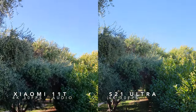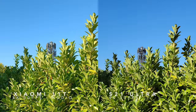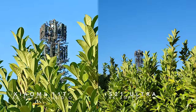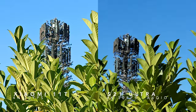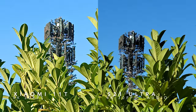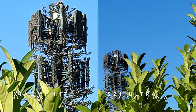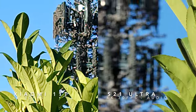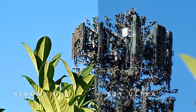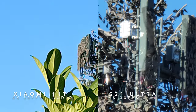as we come back up. And we'll pan over here to the right and we'll test out zoom here on that cell tower. So let's go to a 3x digital zoom here on the Xiaomi 11T, and we go to a 3x optical on the S21 Ultra. And I can move into a max, I believe 6x digital here at 4K on the Xiaomi 11T. And I'll go into a 10x optical here on the S21 Ultra. And go all the way to a max 20x digital on the Galaxy S21 Ultra.